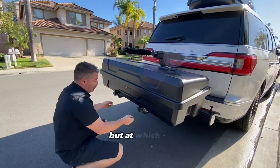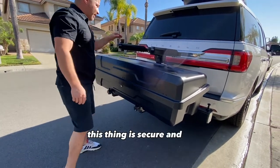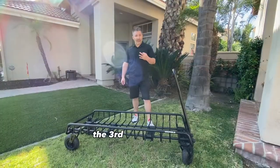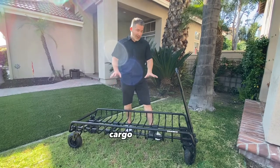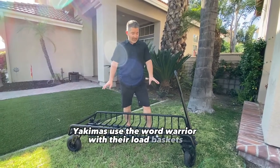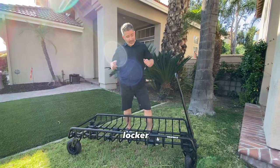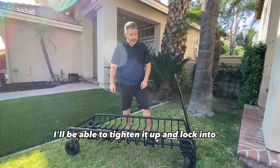Don't have the keys, but at which point I would lock this in place right here so this thing is secure and safe. The next thing I have, the third piece to that puzzle, is going to be the Yakima Exo cargo basket. At times Yakima uses the word warrior with their load baskets, but this thing, just like the storage locker, is going to slide right into the bracket, drop down. I'll be able to tighten it up and lock into place.